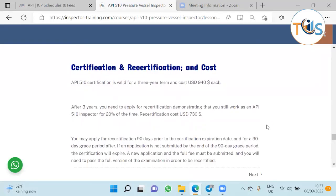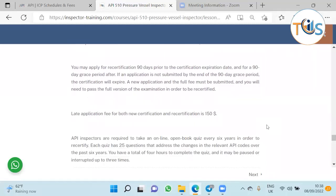API 510 certification, recertification, and cost. Initial certification is $940, and after 3 years you need to apply again for recertification. You should have worked 20% of the time as an API 510 inspector, and the recertification cost is $730. You can apply up to 90 days before your certification expires, and there is a 90-day grace period after that, subject to a late fee of $150.